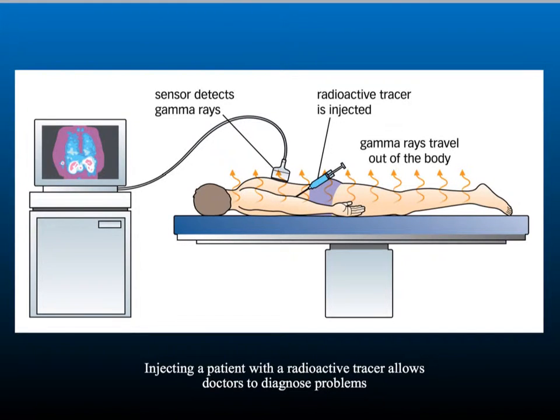Gamma rays can also be used as medical tracers. This can help to diagnose problems without the need for an operation. A special sample is produced which contains radioactive atoms. This is either eaten or injected into the patient. An image of the patient's internal organs can then be produced.